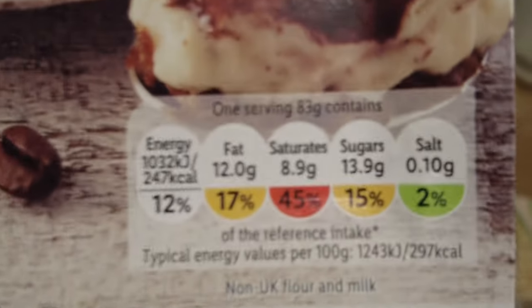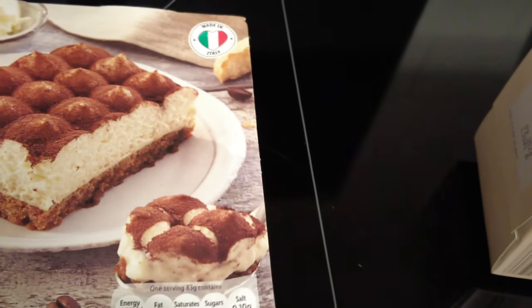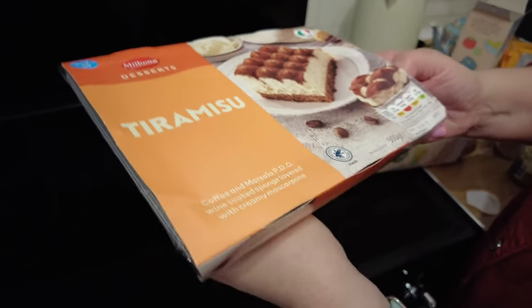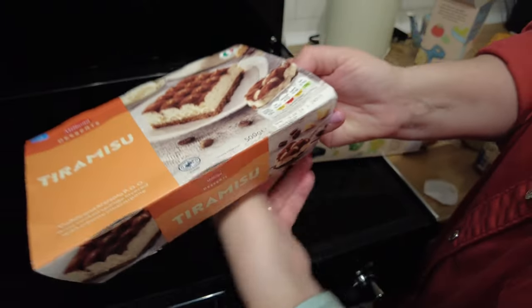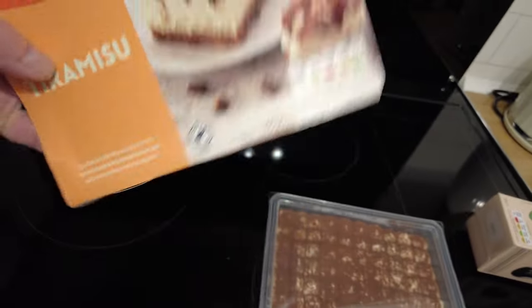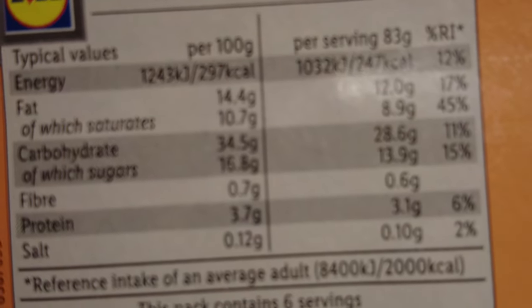Get your tiramisu out. By the way, guys, here's your traffic lights on this one. Let's see if we can get that sleeve off. Would you like a hand? It might need to be ripped. Don't ruin the information. See if I can give you the information there, guys. It's not possible. Oh no. Uh-oh. Let's have a little look. There you go, there's your nutrition.